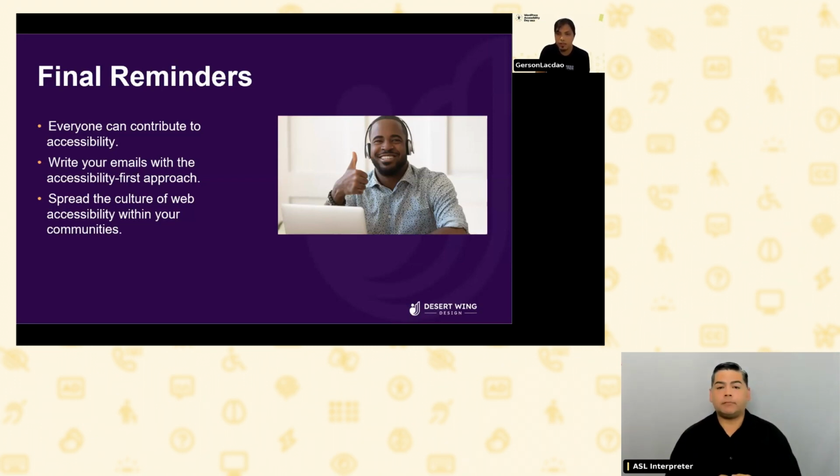The second one, write your emails with the accessibility first approach. And this is just to use empathy. If we understand how people with disabilities view and read our emails, we can use that as consideration when writing the emails. And last but not the least, spread the culture of web accessibility within your communities. It's one of the best ways to help make the web an inclusive and accessible place.